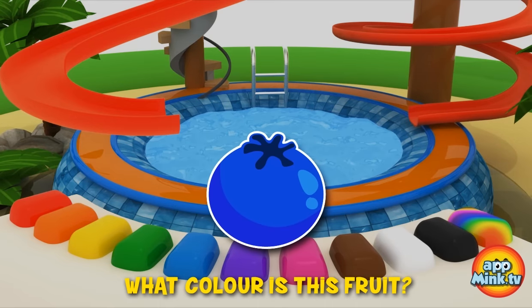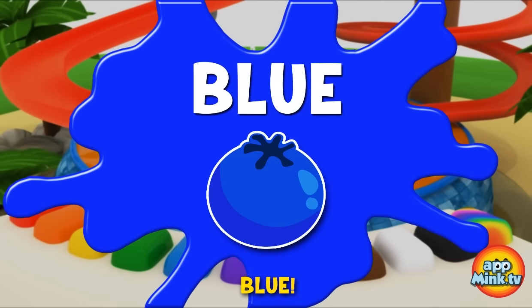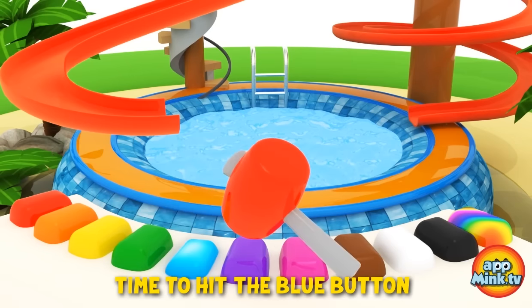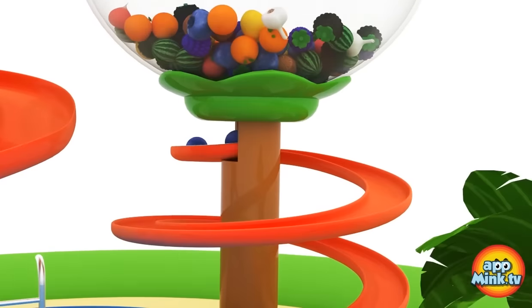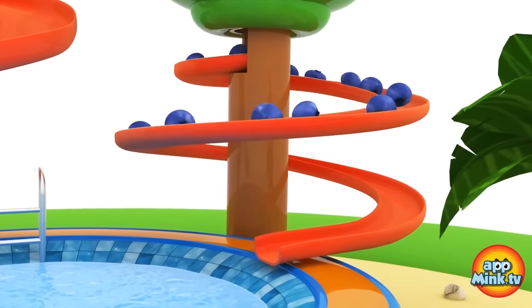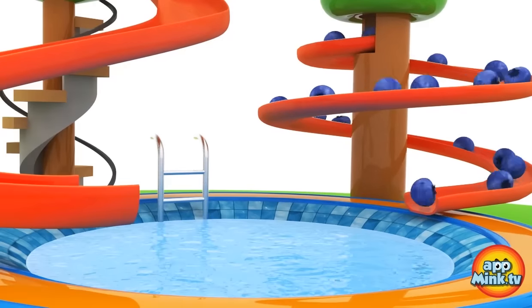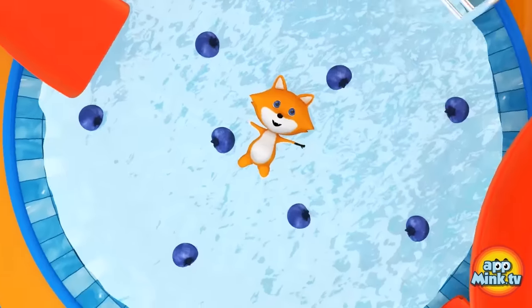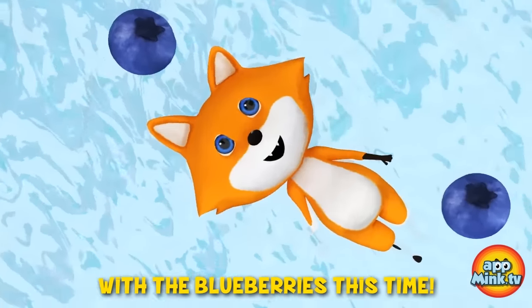What color is this fruit? Correct! Blue! That's why they're called blueberries. Time to hit the blue button and watch the blueberries roll into the pool. Look at them all! And a spinning fox enjoying the pool with the blueberries this time.